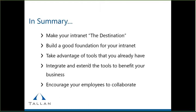So you build that foundation, you get those quick wins, get people talking about the intranet, get people engaged on the intranet. And then you take advantage of the tools and technologies that you already have in-house. Office, SQL Server, Windows, you all probably already have it. If you don't, then you're probably in the wrong place. This is not the webinar you need to be at, right? So you're already on the Microsoft stack, and you already have most of those tools. So take advantage of those tools.